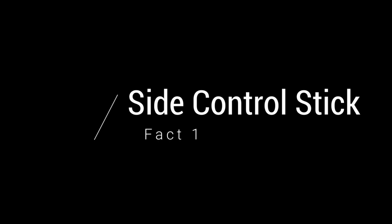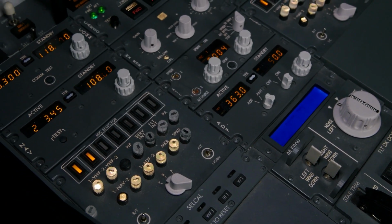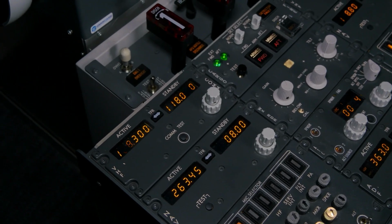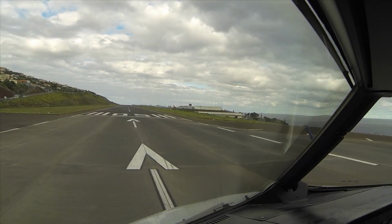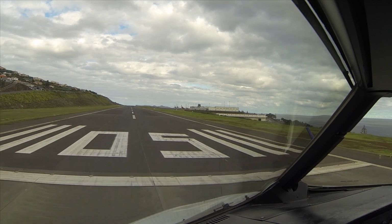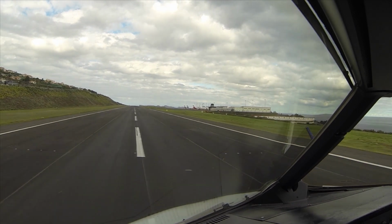Now let's get right into it. Fact 1. Side control stick. Contrary to many other fighter jets out there, the F-16 is unique in that the cockpit doesn't have the control stick, or the joystick that controls the movement of the airplane, in the center. It's very weird because most fighter jets from the early days of aviation all have the control stick in the middle between the pilot's legs.